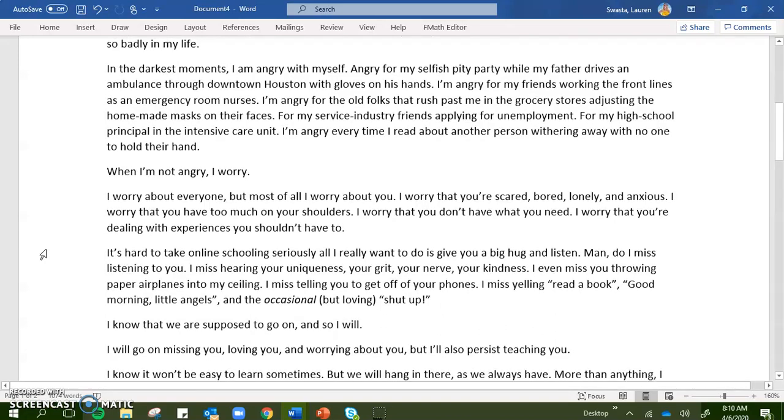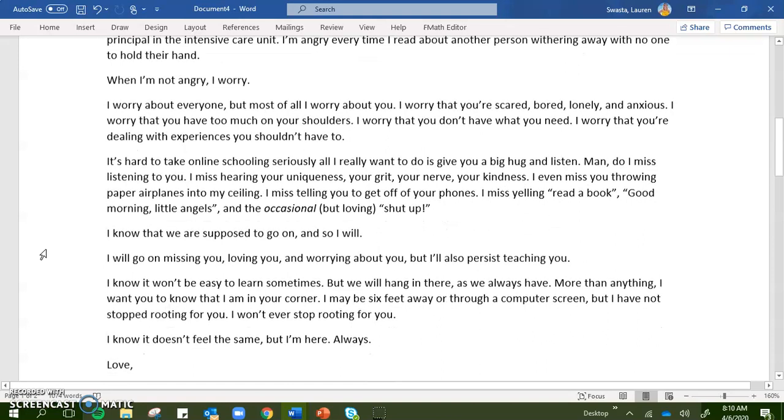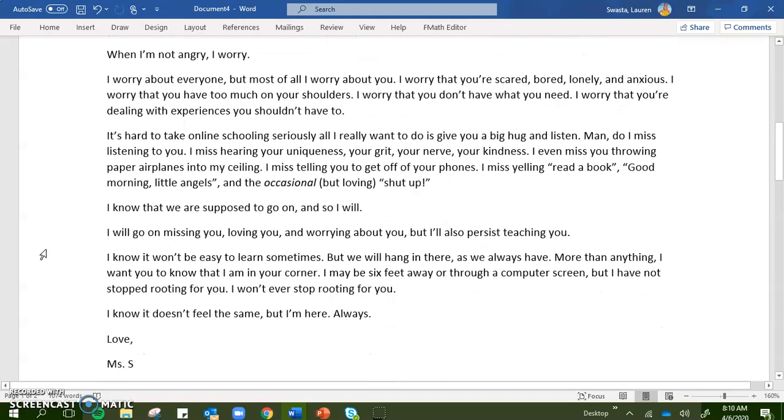When I'm not angry, I worry. I worry about everyone, but most of all, I worry about you. I worry that you're scared, bored, lonely, and anxious. I worry that you have too much on your shoulders. I worry that you don't have what you need. I worry that you're dealing with experiences you shouldn't have to. It's hard to take online schooling seriously when all I really want to do is give you a big hug and listen. Man, do I miss listening to you.